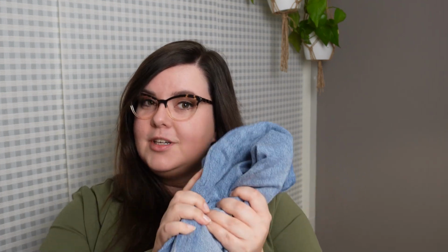Let's say you want to return these pants. De broek. It's de, so it's deze, because I'm holding it. Deze broek. And die broek.